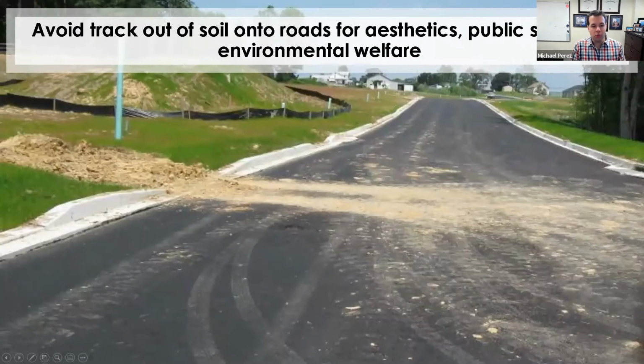And so we have to avoid the track out of soil onto roads, and there's a couple of different purposes for this. Obviously, from an aesthetic standpoint, it doesn't look great when you have soil tracked out, but there's also a public safety concern. Debris and sediment can be tracked by vehicles that could cause conditions where it makes driving hazardous for the public. But then the third aspect of this too is environmental welfare. Many of our roads drain directly to a catch basin, or they drain into a receiving water. And so this becomes a direct source for that sediment to quickly get into a receiving water body.